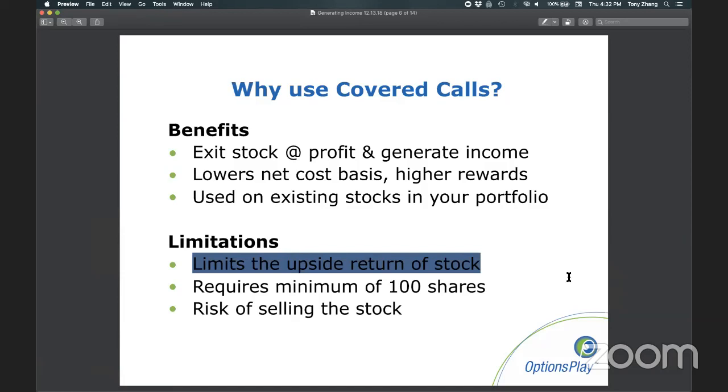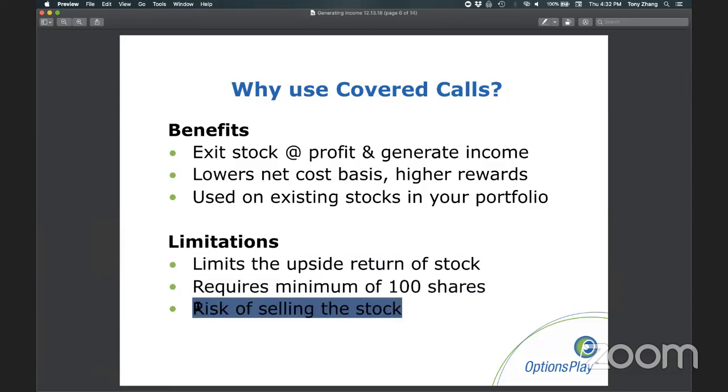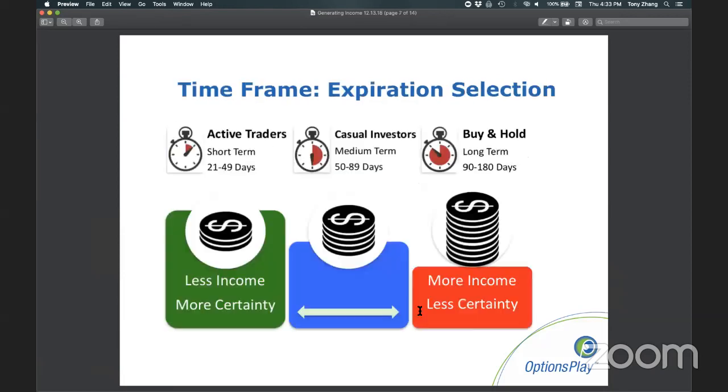The only thing is that it requires at least 100 shares of your stock, and you do have the risk of selling that stock. So those are some of the limitations of selling covered calls. But like I said, you have to think about what your short-term targets for the stock are, and whether you're okay with selling your stock at a fairly nice profit in the very short term. So now that we've talked about what covered calls are, the mechanics and the benefits, let's go into the nitty-gritty of selecting an expiration date and strike price.